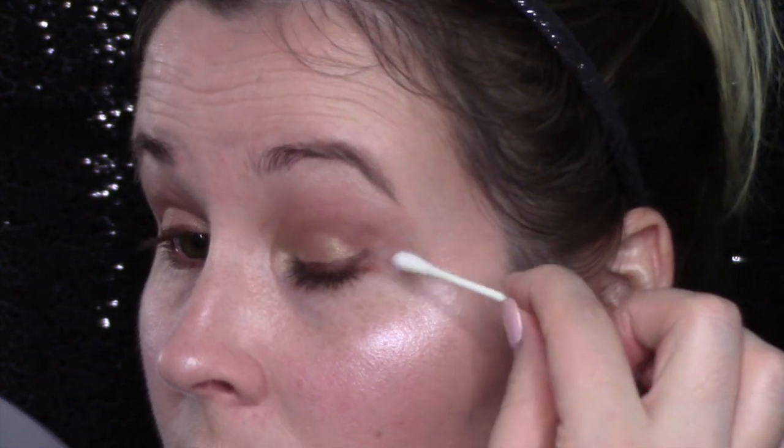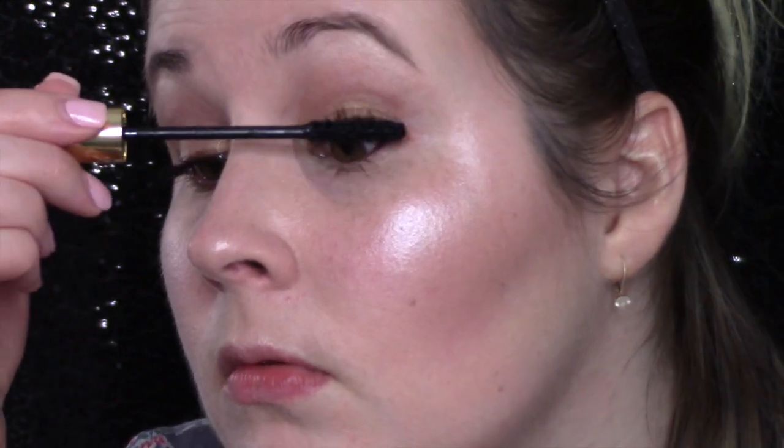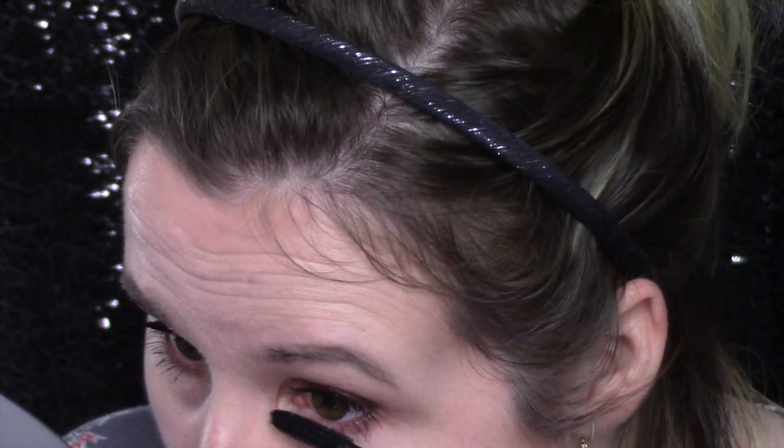Clean up a little bit more with that Q-tip with the micellar water on it. Doesn't look that bad, but definitely could do a lot better. Just gonna curl my eyelashes now with, I think it's the Shiseido eyelash curlers, and then using my YSL mascara to coat tons of layers on my lashes. This is my favorite mascara from Sephora, my favorite high-end mascara. And I'm just going to take the Becca highlighter Moonstone again to highlight my inner corner, and then I am done.